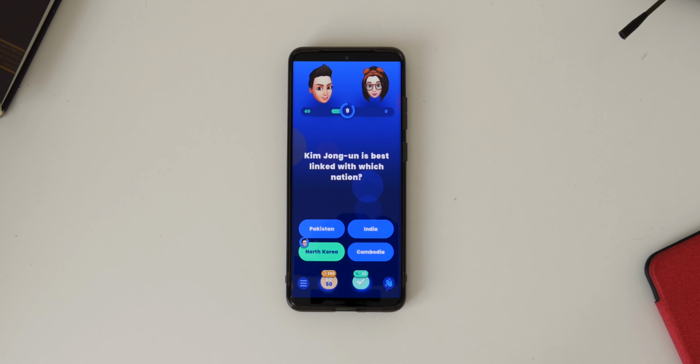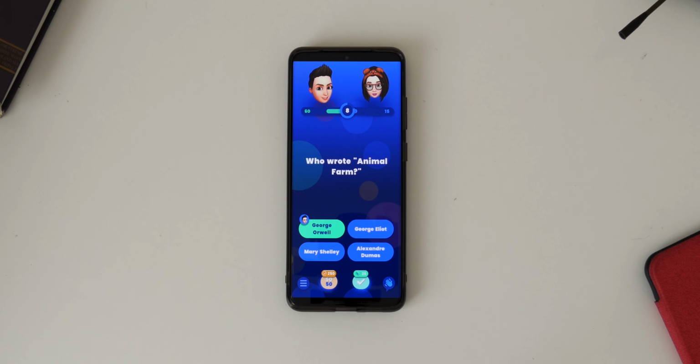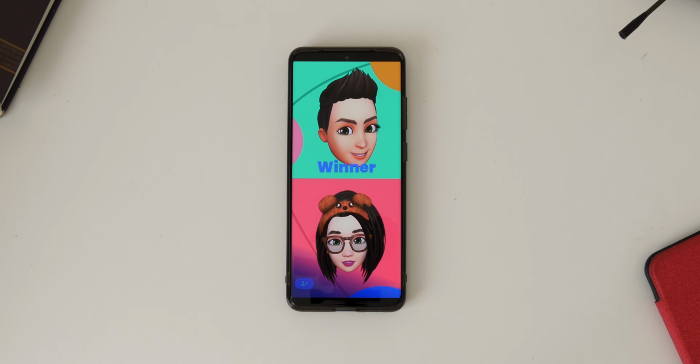You can also communicate with the player via messages, which are pre-made, so not too much flexibility. And you do get more points the quicker you answer, and so even if the other person answers but just a little bit slower, you can still go ahead and win.